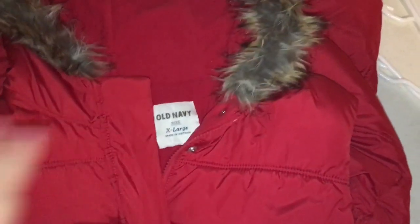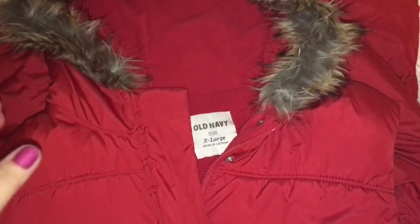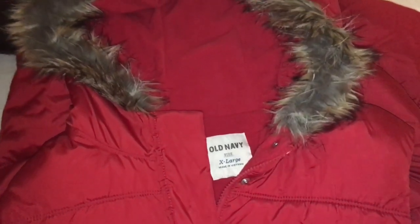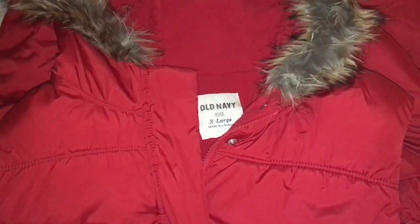Somebody asked why the price $17.49, is that like a magic number? No, these are all items that had been priced at $24.99, and they're currently 30% off on sale, so that brings them down to $17.49. So I'm having a lot of $17.49 sales for that reason.